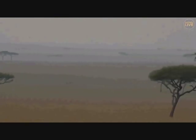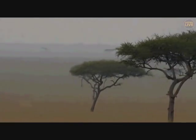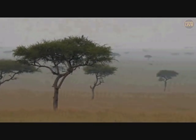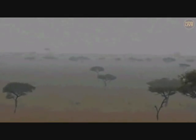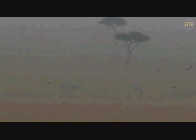And you can see that misty conditions are still prevailing here, keeping it quite cool, which is obviously good for the predators. The predators are going to keep moving. There we go. What do we got down there? We got some zebra. Quite difficult to see them in this misty weather.